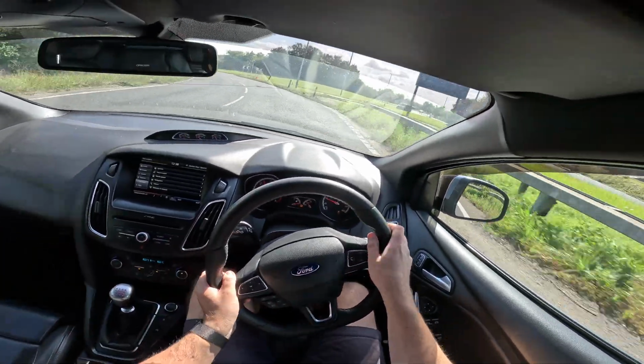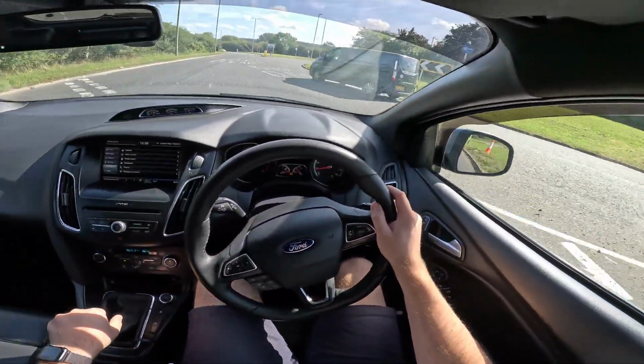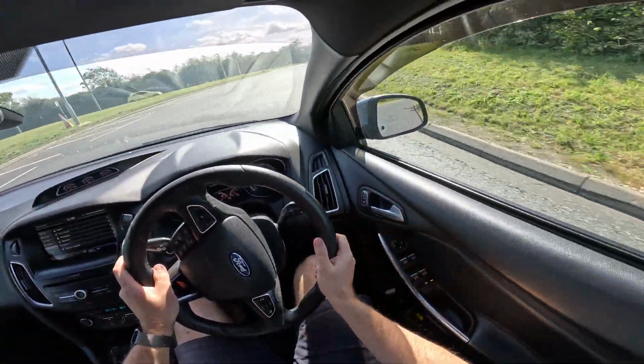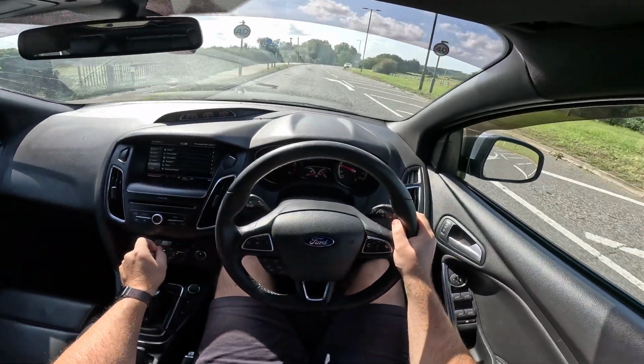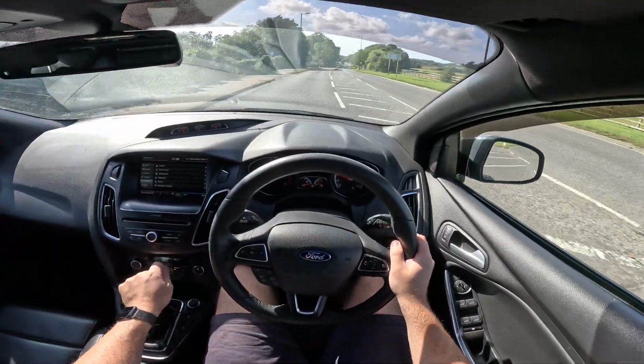It's weird, like, the discs aren't massive on Fords, but they always have a really nice brake feel. They do run out quite quickly though. If you were to take this to a track, it wouldn't do amazing. The brakes would overheat fairly quickly. But for fast road driving, I'd say they're about right.